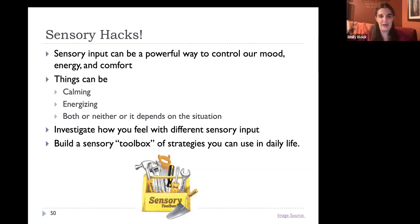As you go off into your life after this, start noticing how you feel and what is making you feel that way. You can write it down, you can journal, or just keep track in your head. Like, when I bit into a lemon, that made me wake up really fast. That was energizing. Versus when I drink hot chocolate, that makes me sleepy and warm and comfortable.